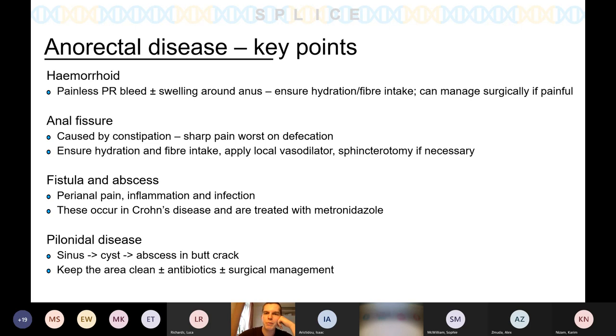So yeah, this is our summary slide. Hemorrhoid is a painless PR bleed. You might see swelling around the anus, or you might feel a swelling on digital rectal exam. It'll be painful if it's thrombosed. So you want to improve the stool quality, and you can manage medically and surgically if you need to. An anal fissure is a tear in the wall of the bum or rectum and is caused by constipation with hard, big stools passing through. Again, you want to ensure you've got good feces passing through. You can apply a vasodilator to try and facilitate healing. If not, you can go for sphincterotomy.